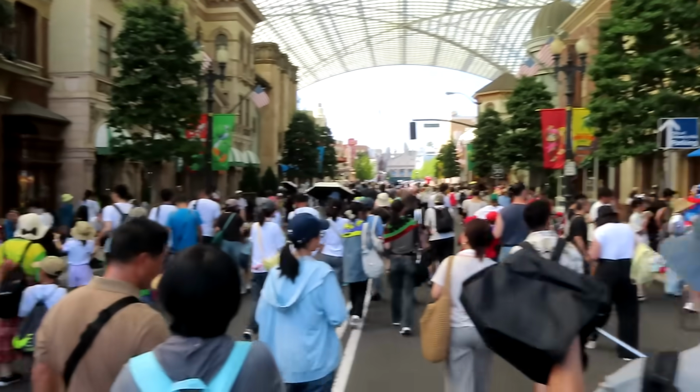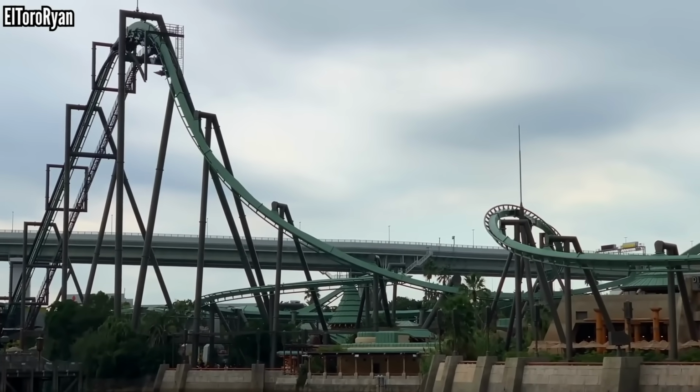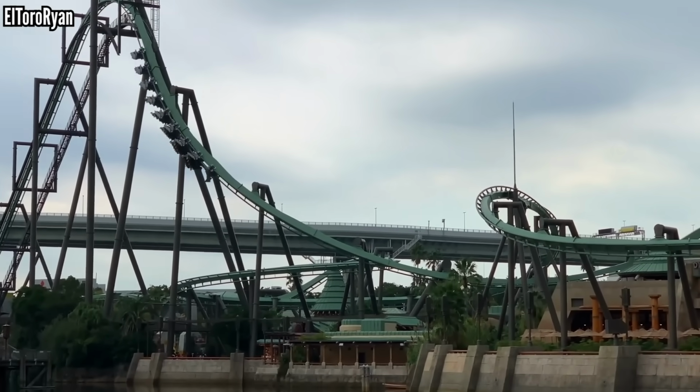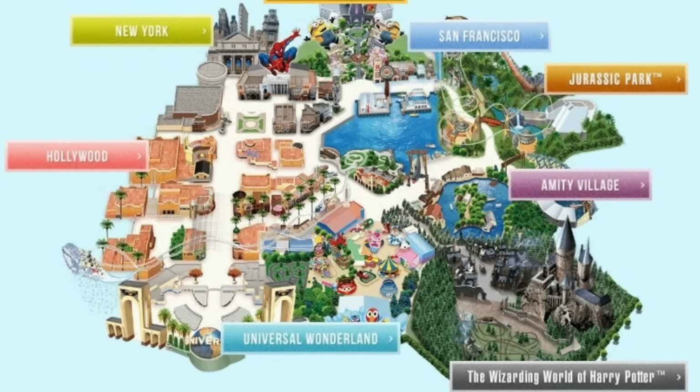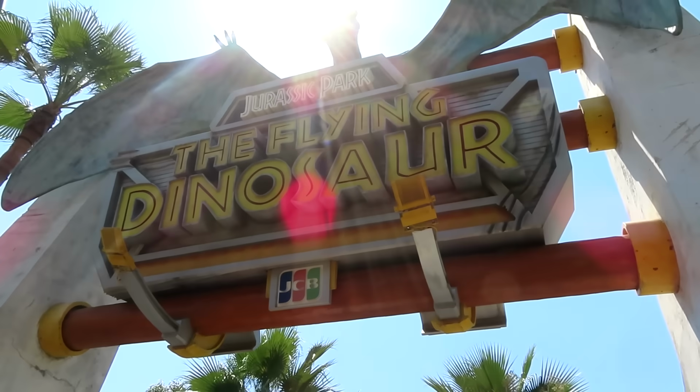Once you enter Universal Japan, you walk down their main street in the Hollywood section, get to the end, and across that lagoon, you can see Flying Dinosaur rising above everything else. You have to get around the lagoon to get into Jurassic Park, and you can go right and pass through Amity Village, but the shorter route is to go left, pass through New York and San Francisco, and that'll drop you off not far from the Flying Dinosaur entrance.